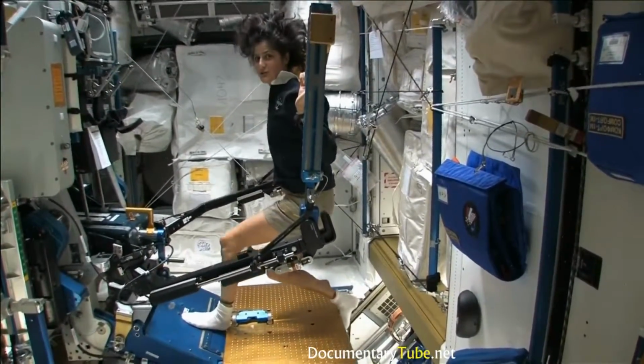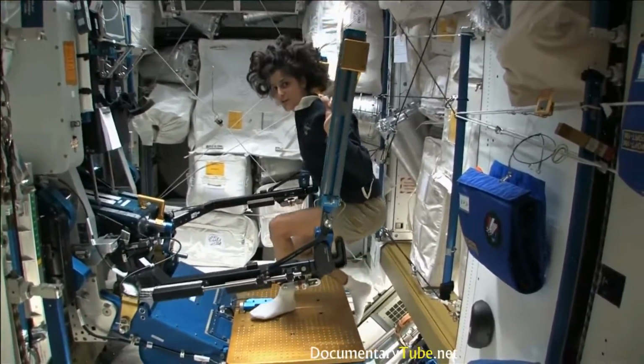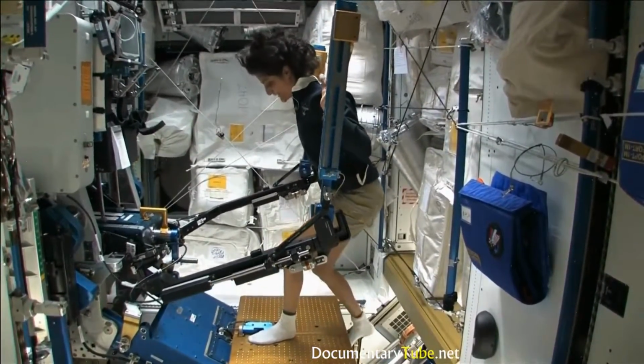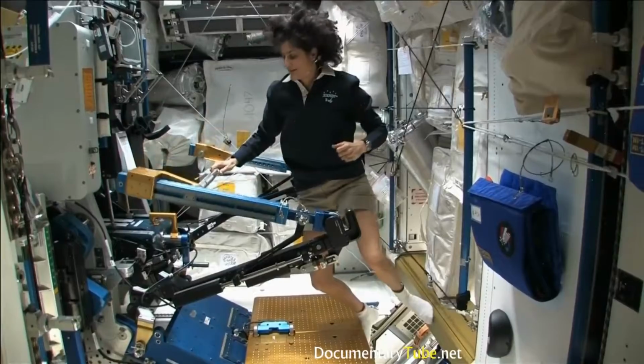One of the cool things is you can do things that you can't do at home. For example, single leg squats with just one leg, because you won't fall over. So all sorts of stuff. You can also do bench press. We have a bench that we can add on here, so you can work on your bench muscles.